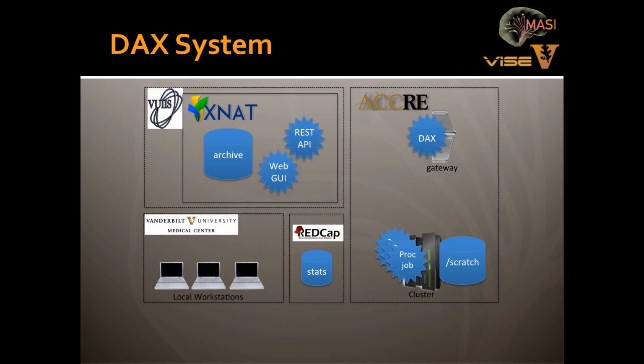So we installed DAX on a gateway. We've got several custom gateways. It's an open source Python package. There's a little bit of Java in there, but it's mostly all Python. We install that at the user level. A REST request will be made from DAX, and it'll say, hey, XNAT, do I need to do anything? If anything needs to be done, awesome, then we continue on. If it doesn't, then it ends there and the process finishes out.